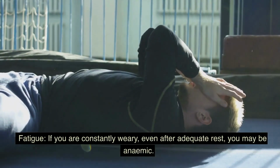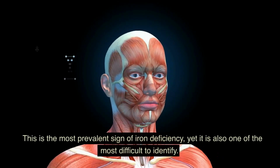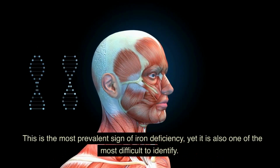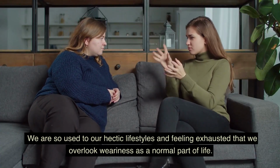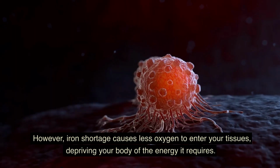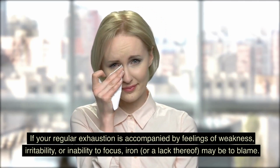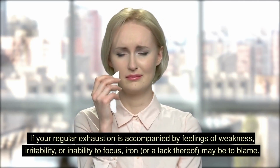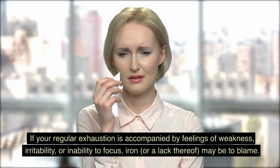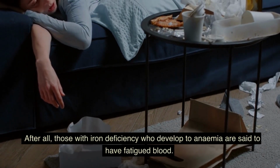Fatigue. If you are constantly weary, even after adequate rest, you may be anemic. This is the most prevalent sign of iron deficiency, yet it is also one of the most difficult to identify. We are so used to our hectic lifestyles and feeling exhausted that we overlook weariness as a normal part of life. However, iron shortage causes less oxygen to enter your tissues, depriving your body of the energy it requires. If your regular exhaustion is accompanied by feelings of weakness, irritability, or inability to focus, iron, or a lack thereof, may be to blame. After all, those with iron deficiency who develop anemia are said to have fatigued blood.